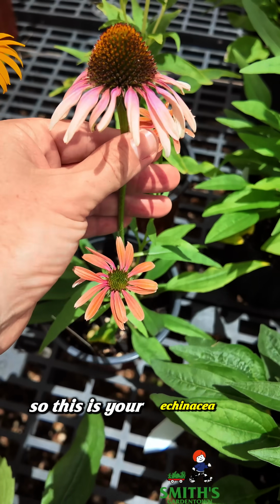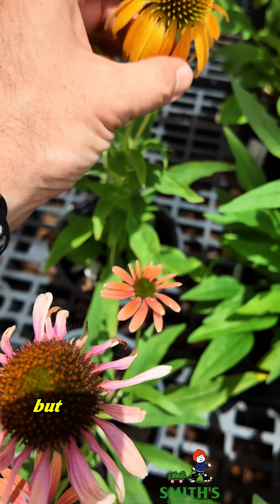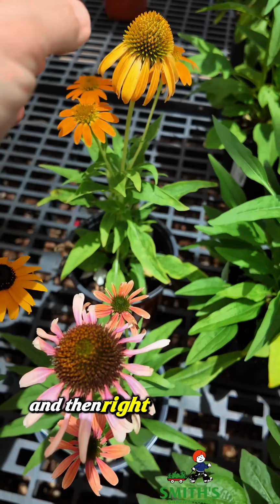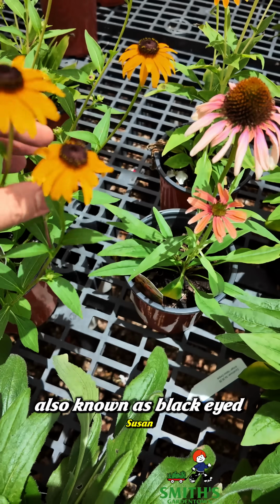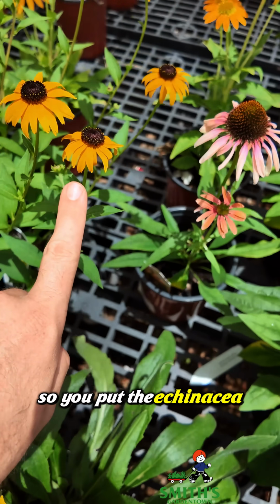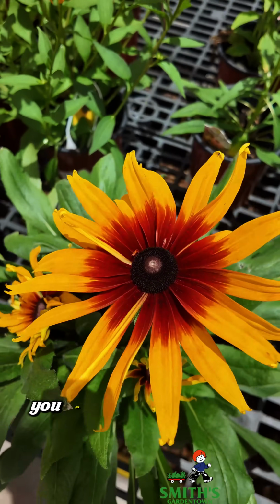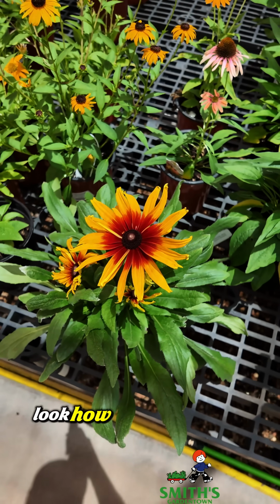So this is your echinacea or coneflower, which is typically found in pink like this, but sometimes we will see it in other colors too, like this orange one. And then right next to it, we have the rudbeckia, also known as black-eyed Susan. So you put the echinacea together with the rudbeckia, and for some reason, when they hybridize, you get this massive flower on the Echibeckia. Look how much bigger it is.